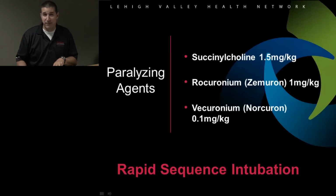Both your rocuronium and your vecuronium are not defasciculating medication, so you won't notice those twitching or the defasciculations going on within those muscles. I would also say with the rocuronium, give it just a little bit longer as far as the induction side of things. So your succinylcholine, you may see those defasciculations occurring maybe around 30 or 60 seconds after the administration. Your rocuronium, give it a little bit longer and you'll notice your patient just kind of relax altogether. And once that occurs, that's when you can go ahead with the rest of the RSI.